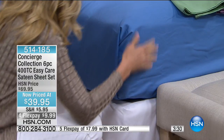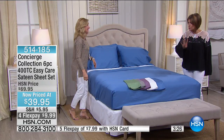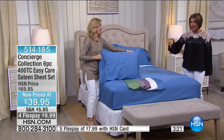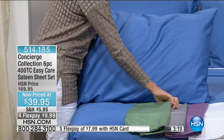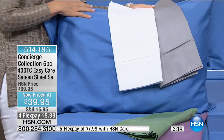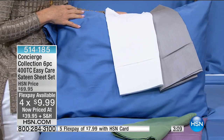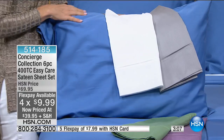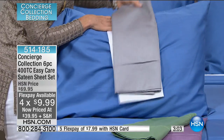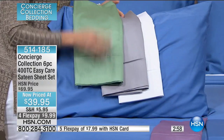I mean, maybe we would sell microfiber with four pillowcases, extra pillowcases, maybe we would sell it at this price. But to do the cotton blend with the extra pillowcases, with the 400 thread count, with the easy care at $39.95. And then we're doing, did you see the four flex payments? No. Oh yeah, my goodness. I know. Wow. Four flex payments. On top of that, this is absolutely one of the best buys you are gonna see, end of story, on sheets. I think it's the best buy I've ever seen.